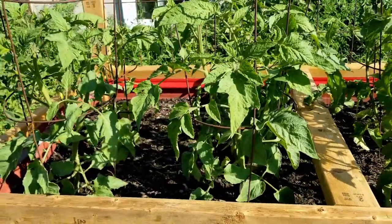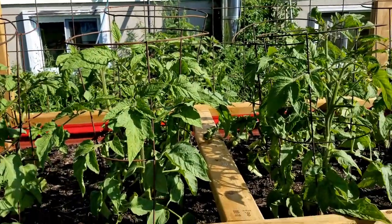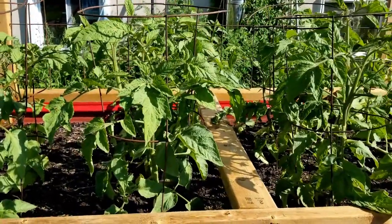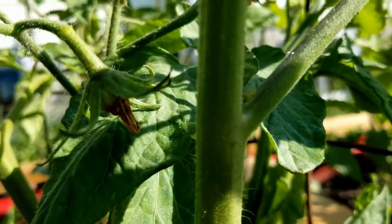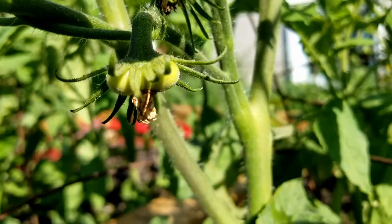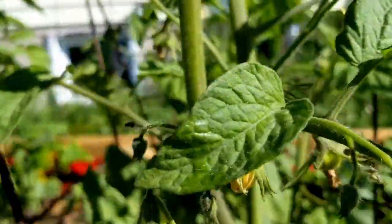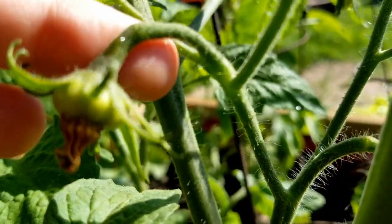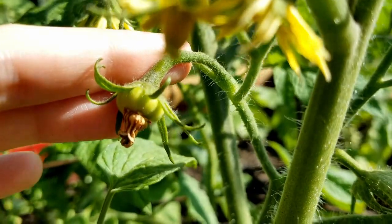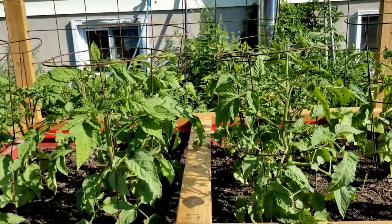So that's exciting. Okay, so it's the next day. Actually, it's 2 days later, but there's an exciting tomato update that I almost just squealed about. Look it. I've got baby tomatoes starting. I've got baby tomatoes finally.